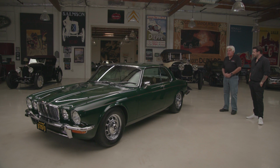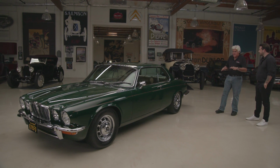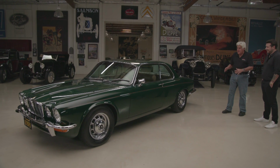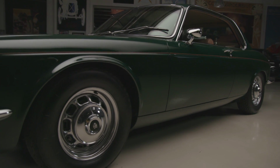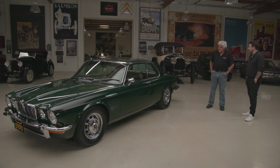And the thing I like about this one is it just seems to sit right. You know, sometimes you see cars and something's a little off. One fender's high or whatever, you know, whatever it might be. Whereas this one just sits nice. Actually, it sits a little bit lower than it normally did when it came off the showroom floor. And when it was fixed up in '98, they did lower it just slightly, kind of for more of a hot rod feel than a classic British car.